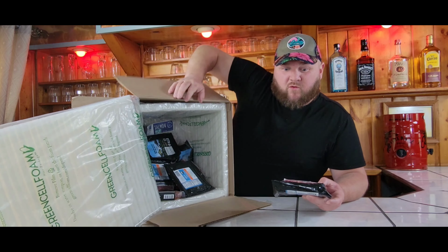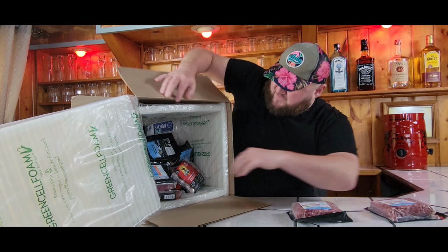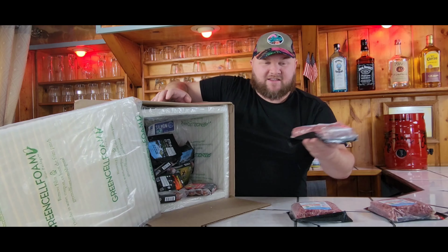First thing I happened to order when I did is because if you ordered, they threw in 4 pounds of organic grass-fed, grass-finished ground beef. So that's what was my decision to finally order.